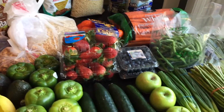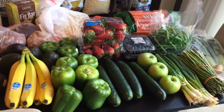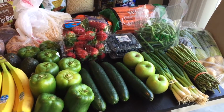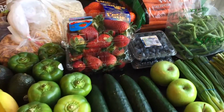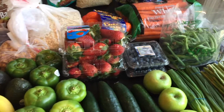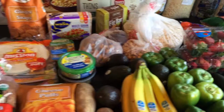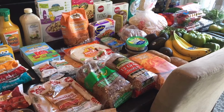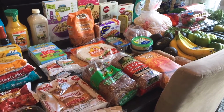It's healthy, right? Anyway. And in some ways you look at it and you're like, oh, it's so expensive, but really you're not buying meat. So it kind of offsets. But anyway, I hope you guys really enjoyed this. I'll keep you posted if we are now Sprouts shoppers.